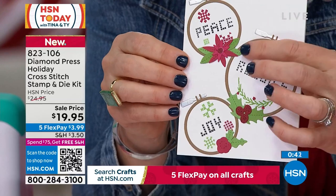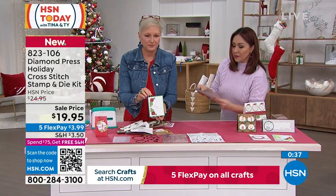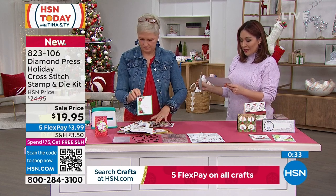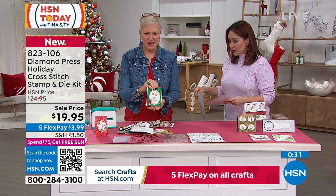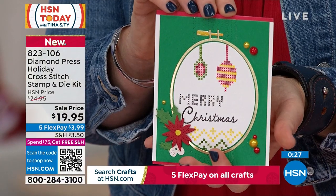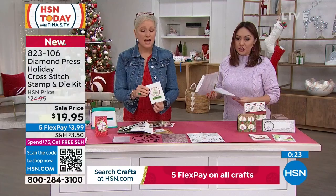Don't forget, you're also getting the florals that go with it. Look at this one. Let me remind you, 39 of the stamps, 18 of the dies, plus the blank folder that comes with this as well. You're getting everything that you need. So it really is mix and match and color whatever it is that you want to do.